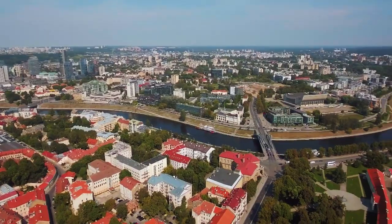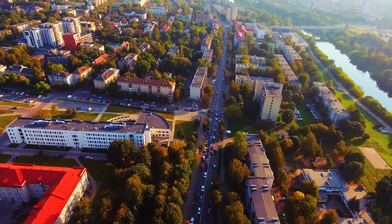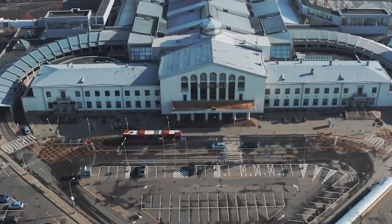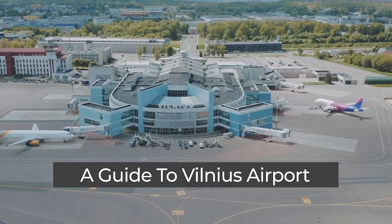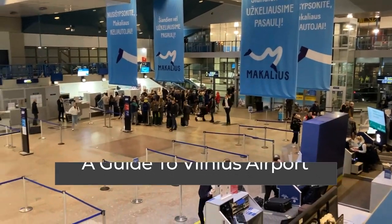With a population of roughly 600,000, the city of Vilnius is quite small when compared to most other major European cities. The small size of the city's airport matches the size of the Lithuanian capital. But if you've never traveled through this facility, this video will walk you through the main parts of the terminal and offer some tips and advice for your future trip to this airport.